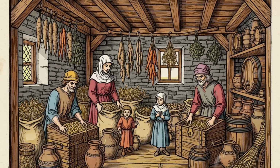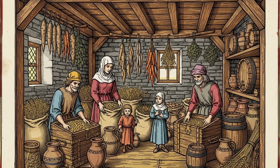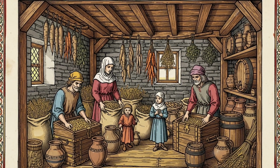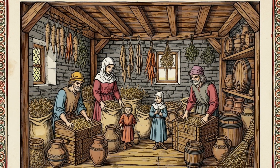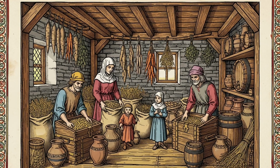The texture remained tough and the flavor fishy, but dried fish offered portable, long-lasting protein for travelers, soldiers, and families whose other stores ran low. Fishing through winter was possible in some regions. Ice fishing, cutting holes through frozen rivers and lakes, provided occasional fresh fish, though the catch was unpredictable and the work dangerous. More often, families relied on what they'd preserved in autumn, eating small portions of salted or smoked fish to make supplies last.